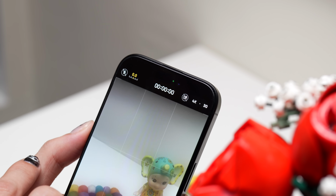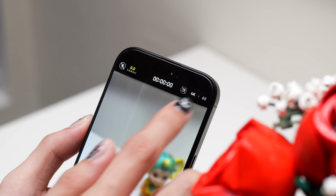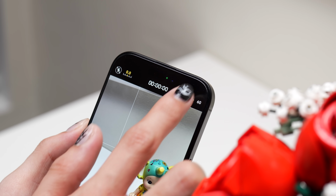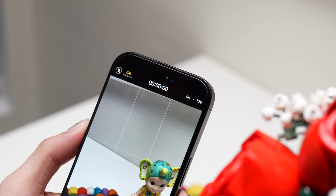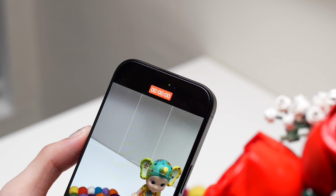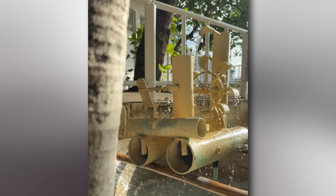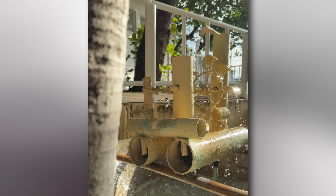This is the ability to shoot 4K at 120 frames per second slow motion video. Again, we all know iPhone takes really nice videos, and I think until now, wala pa rin nakakatalo sa kanya in terms of this category. And upgrading this made it really sought after.